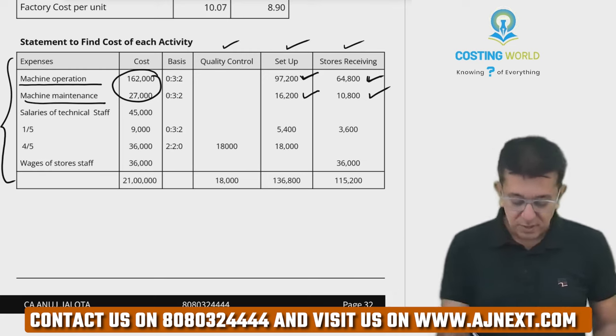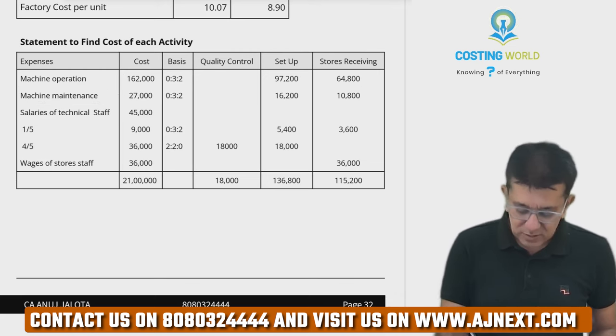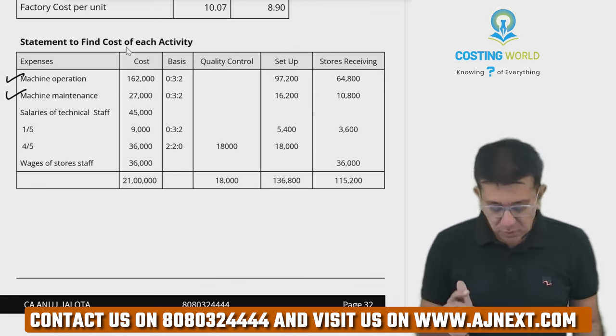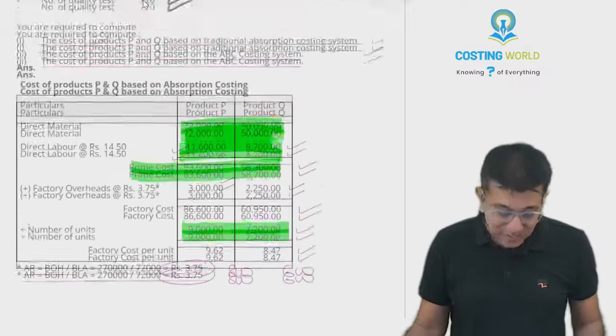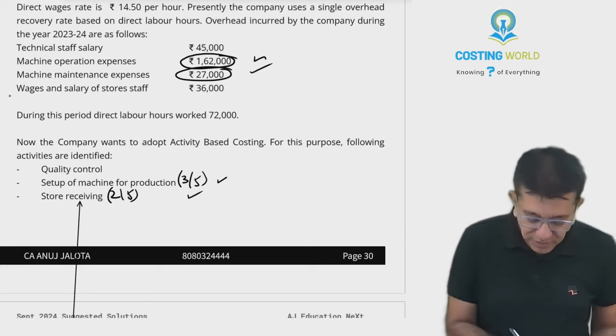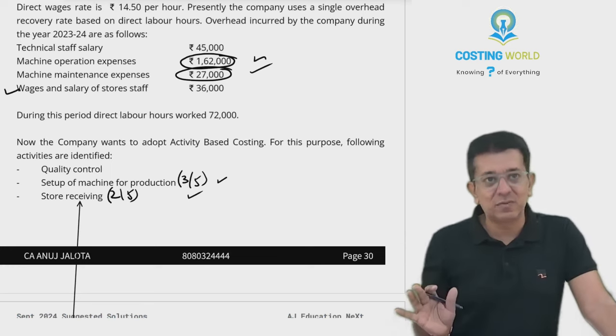Further, out of four expenses, this thing is done. It was told to you. Now, one more thing. There was one last expense, called wages and salaries of the store staff. For this, there was nothing that was told in the question.